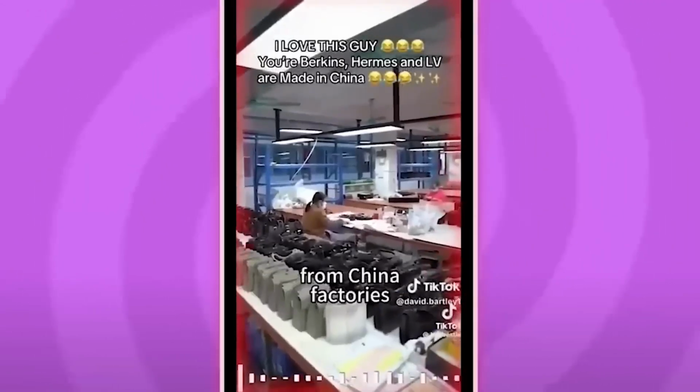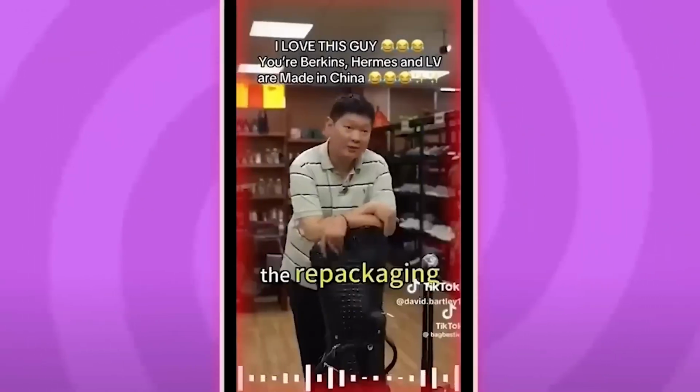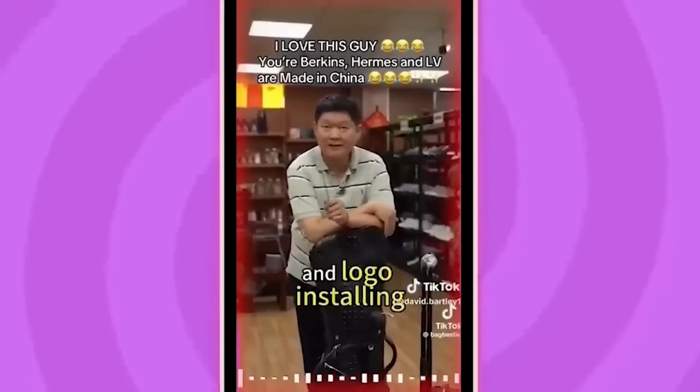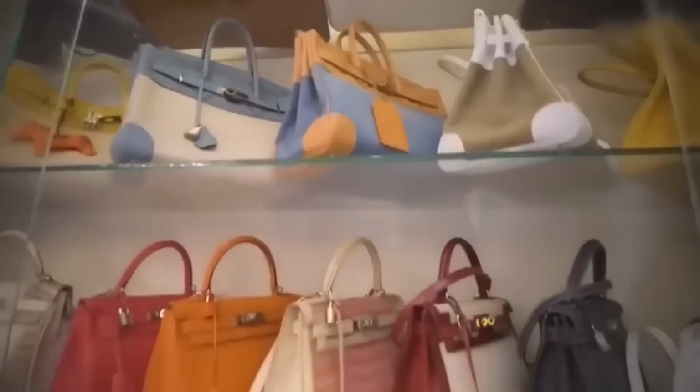Structure. Almost finished bags from China factories go back to their own factories, and they just do the repackaging and logo installing. Something.